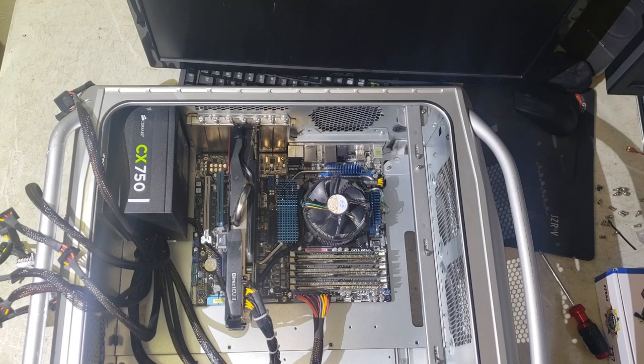To make it work the way I wanted, you do have to make your own custom mount. I couldn't really find any mounts that I was happy with. But once I had my custom mount made, it works great.